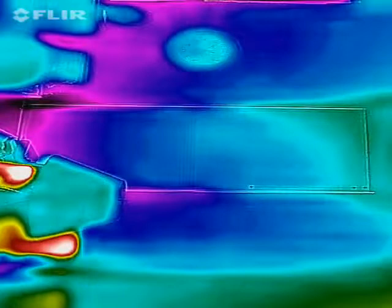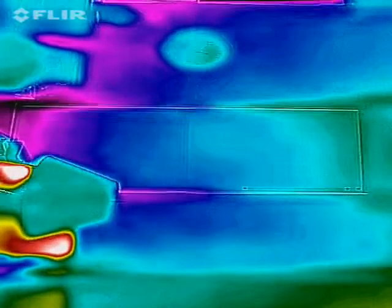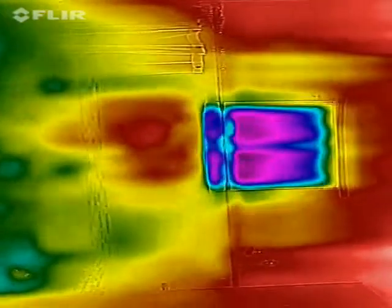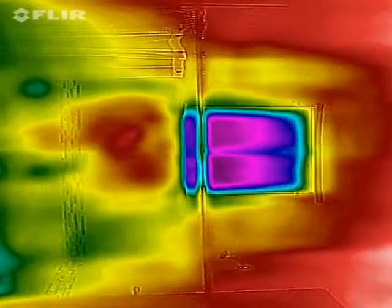Now we go to this third window. Same thing. It's just a window that's fully covered with those really nice honeycomb blinds that do a pretty good job of insulating. This is another window that's ready. It's prepped, ready to be taken out. But it's one of the existing wood single pane windows, and you can see all that cold just coming right through there.